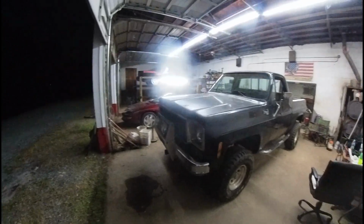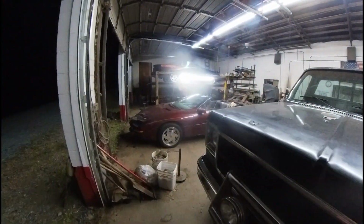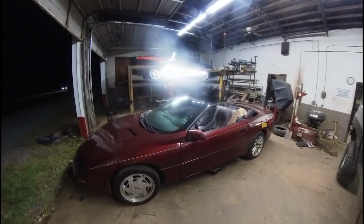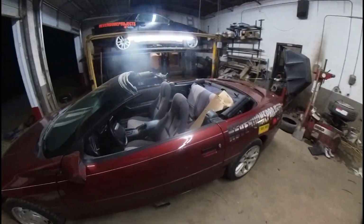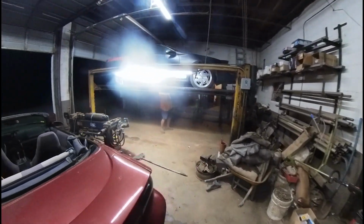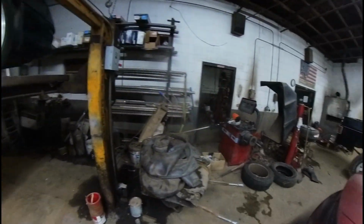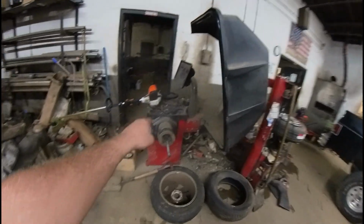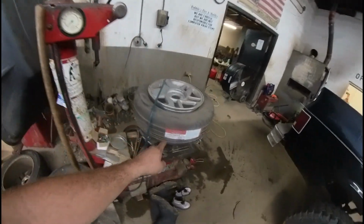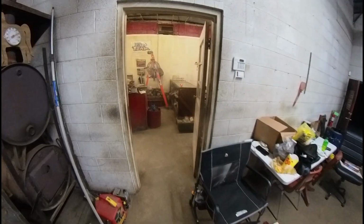Yes, just so everyone knows, the big doors were open. Dad and my two brothers, they have been working all day. Black Betty, Zelda, and Jezebel. Of course, Daddy had to put Jezebel on the lift. We had wires dangling, but we're going to give y'all a little bit of a walk around at the end of day one. Balancer works, tire changer works. He's trying to put a 215 on an 8-inch wide wheel. That doesn't work like that. But I can work on all three at once now.